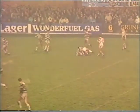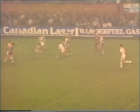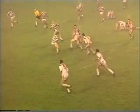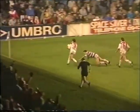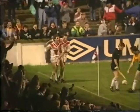Very good ball handling skills there. Terrific backing up from the Saints. He'll hold it from acting halfback. Left to Loughlin, Barton, quick hands, Dwyer, overlap. O'Connor must be in the corner. Michael O'Connor dives in.